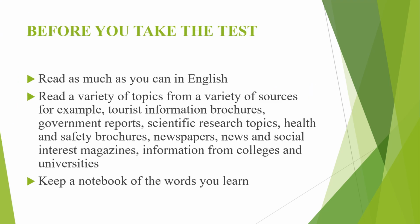Before you take the test, read as much as you can in English. This will enhance your reading capacity and ability. Read a variety of topics from a variety of sources, for example, tourist information brochures, government reports, scientific research topics, health and safety brochures, newspapers, news and social interest magazines, information from colleges and universities as well.